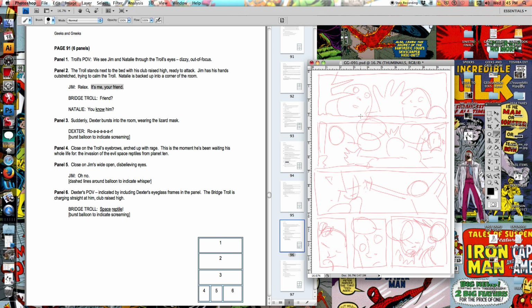So after I loosely lay in the characters on the page, you can see this is Jim with his hands raised because he's reacting to the troll that has surprised him and Natalie in his room. Panel 3, Dexter bursts in wearing a lizard mask. That's this panel here. We have Jim and Natalie reacting to Dexter with expressions as to, you know, what the heck is going on here.